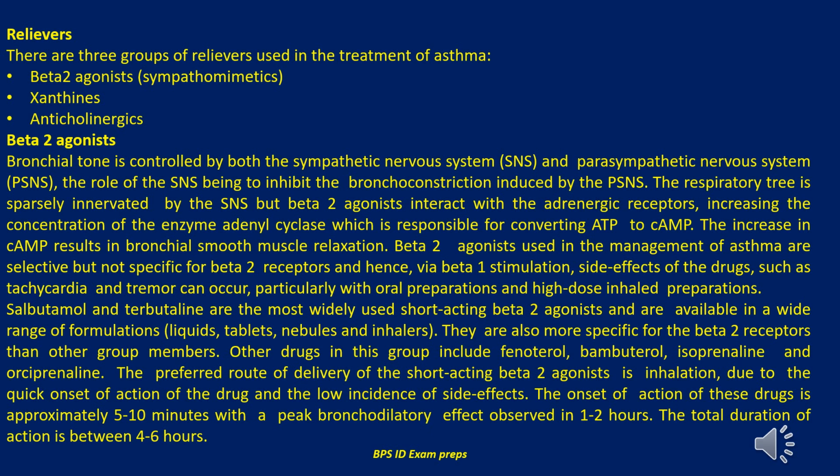The preferred route of delivery of the short-acting beta-2 agonists is inhalation, due to the quick onset of action of the drug and the low incidence of side effects. The onset of action of these drugs is approximately 5 to 10 minutes, with a peak bronchodilatory effect observed in 1 to 2 hours. The total duration of action is between 4 to 6 hours.